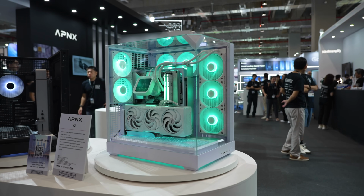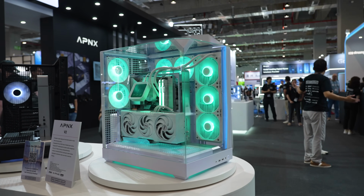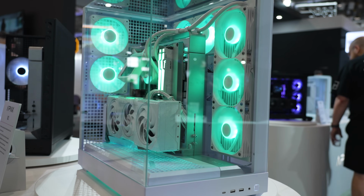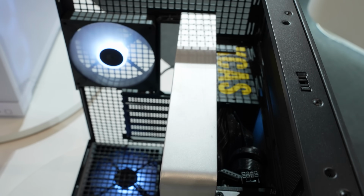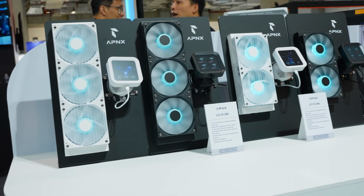And then, in an equally brilliant but completely different style, APNX had their V2 chassis to show off. We recently did a PC build and giveaway in their V1, so I was excited to see the gorgeous triple glass panel aesthetic on the V2. But it's complete with some unique airflow elements, such as the extra space behind the motherboard to allow for better cooling configurations. APNX also had their LC1-D cooler on display.